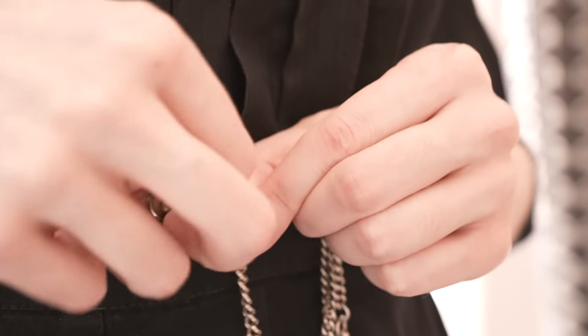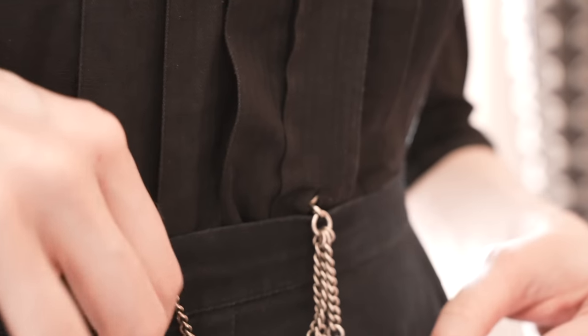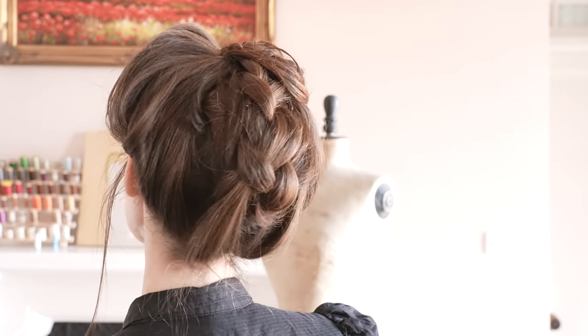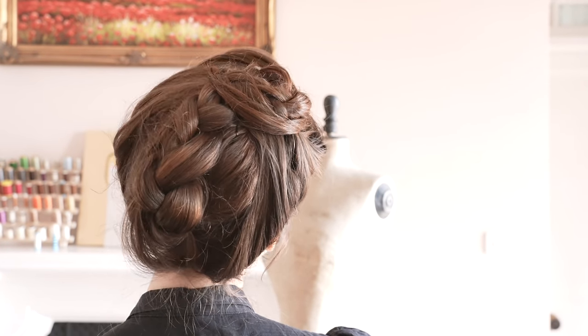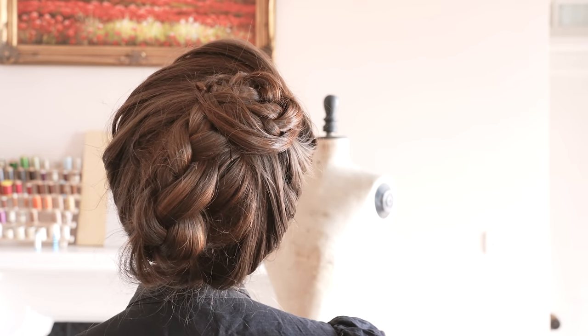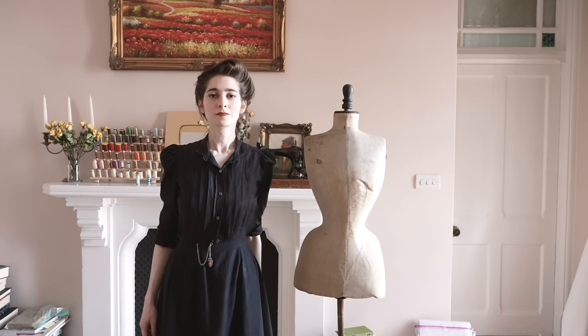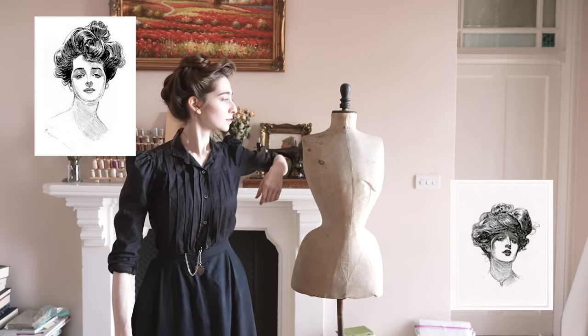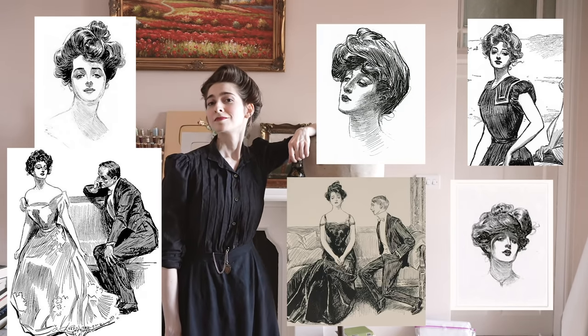So there we have the finished look. There is really only one important aspect that defines the Gibson girl. That one simple trick, it does not matter how well you have done your hair or how closely to history you have done your makeup. It is simply a matter of lifting your chin so that you can better stare down upon your enemies. I'm literally not even joking. That is exactly how he's drawn all of these portraits.